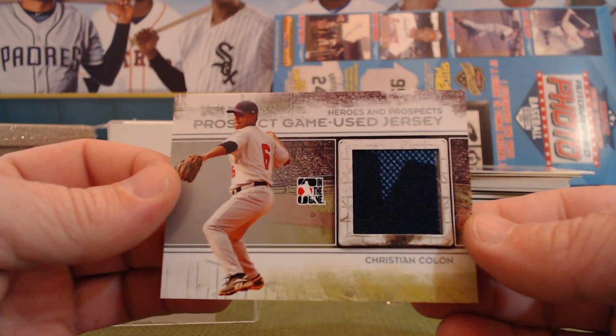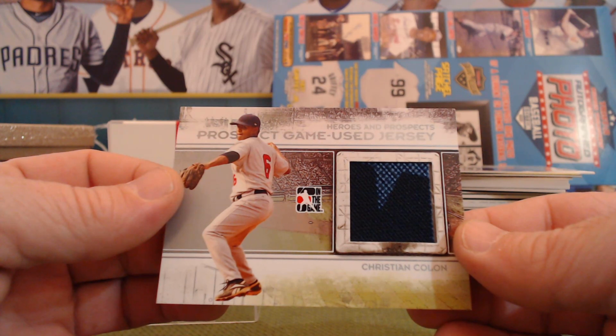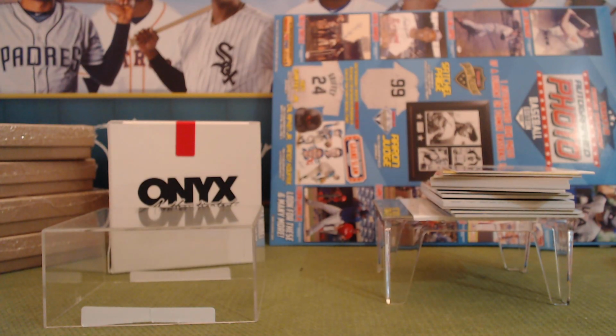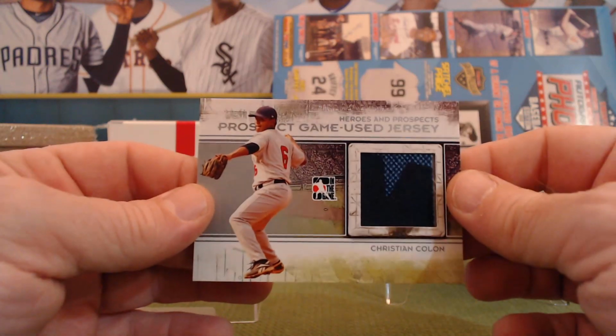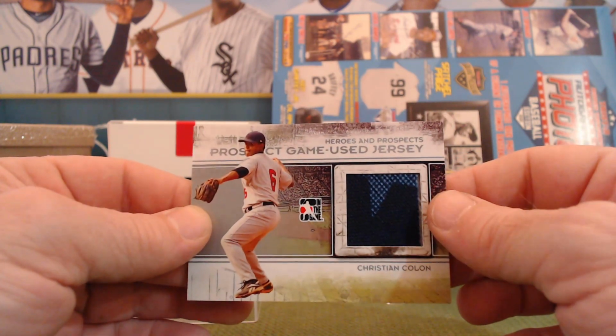That's nice. Got a lot of prospects in here, but again, prospects sometimes turn into something. Yeah. Let's see. 2011? It's a few years old. Is that Royals? Royals. So that goes out to the Royals. Christian Colon. And that is Mike D. I guess that blue could hint us off a little bit.